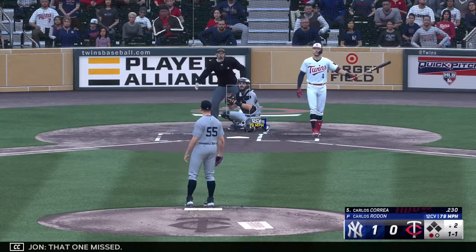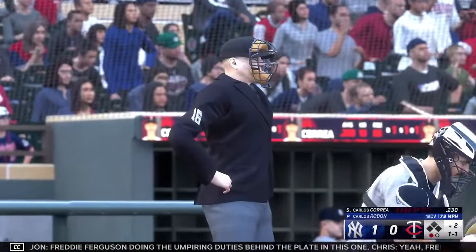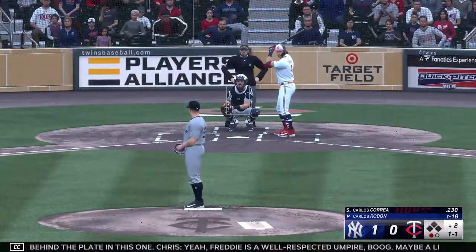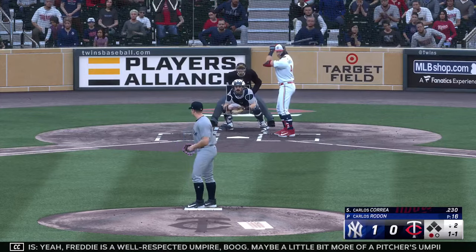That one's missed. Freddie Ferguson doing the umpiring duties behind the plate in this one. Yeah, Freddie's a well-respected umpire. Maybe a little bit more of a pitcher's umpire. He does like the pitch down just below the knees or right about there, but most hitters are pretty good at covering that spot these days.